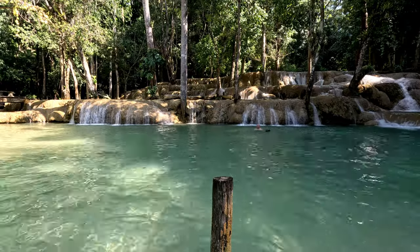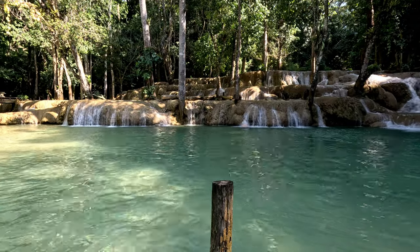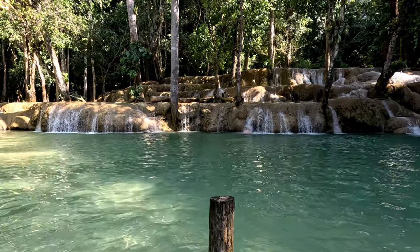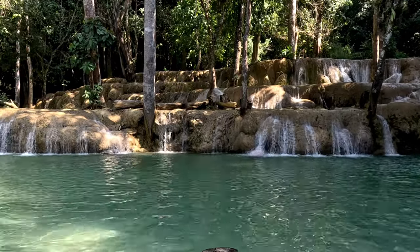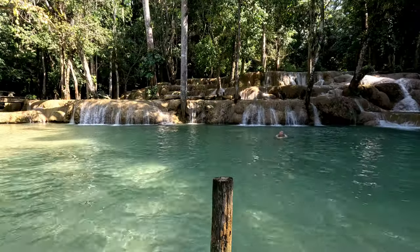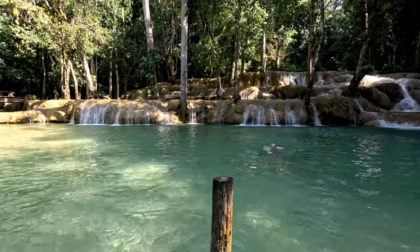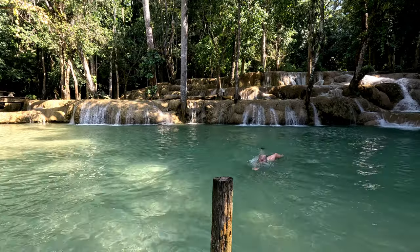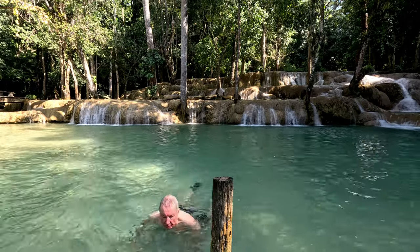At level 1, I went for a swim in the large turquoise green pool under the waterfalls. It was fresh and I had a good feeling in my body afterwards. There are so many streams of water pouring over unique limestone formations. People can also go for a swim in large pools below the falls. There are also changing rooms and toilets.